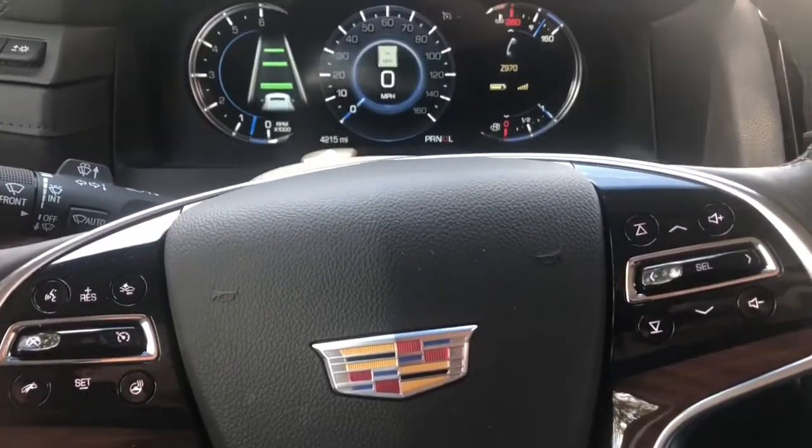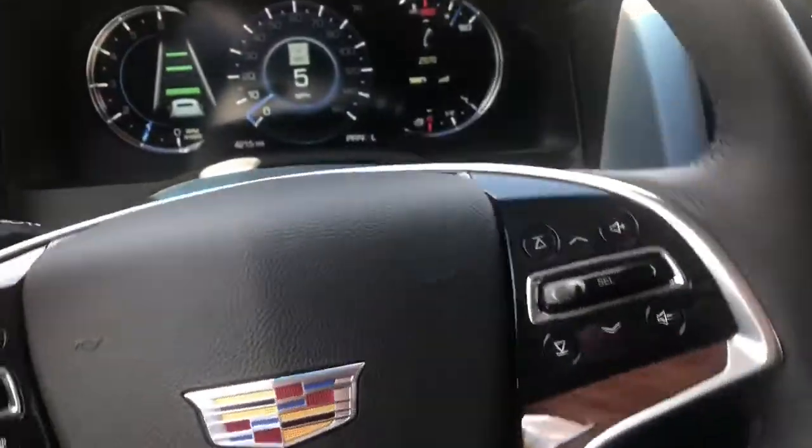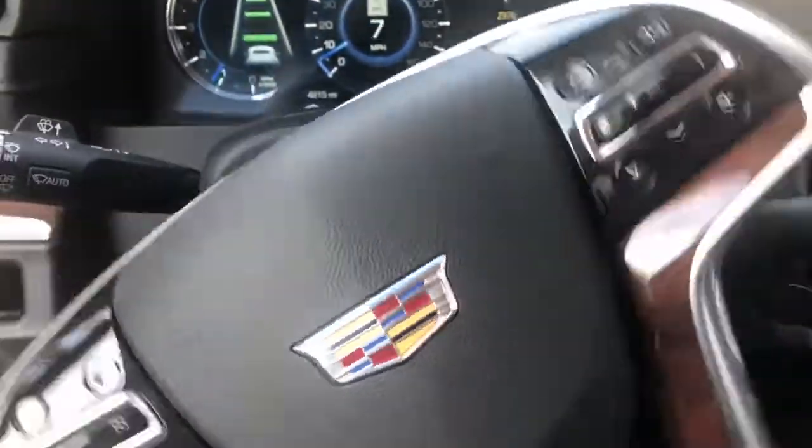Of course, as much as possible, I like to drive the cars that I'm driving for the week. So back in the Escalade again and just enjoying it.